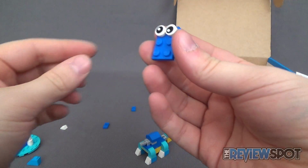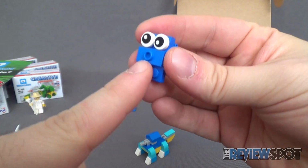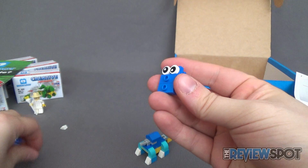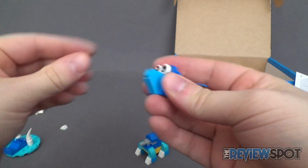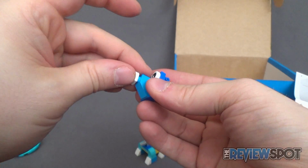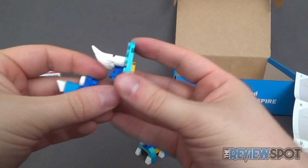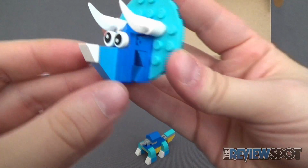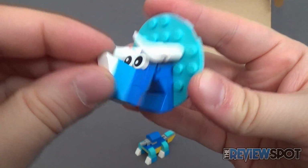There we go. Then we're going to take 2 bricks that have the little peg in the middle there, like that. Then we're going to attach this piece here, and we're going to attach this piece like so. Then we can go ahead and add this to this. There we go. And now we've actually got ourselves a talking dinosaur. Yum, yum, yum, yum, yum.